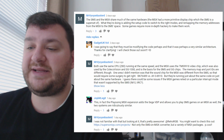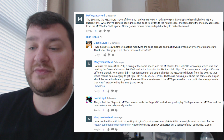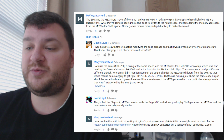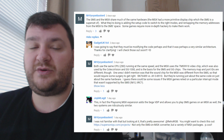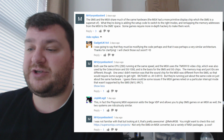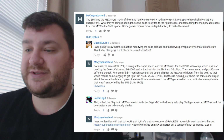And what they're doing is adding the setup code to switch the right modes and remapping the memory addresses from the MSX to the Master System space. Some games require much more in-depth hackery to make them work, but both use the same CPU running at the same speed, so it's not impossible to make happen. They also both use the same chip that the ColecoVision and SG-1000 were using, and is the basis for both the Master System and Game Gear chips.